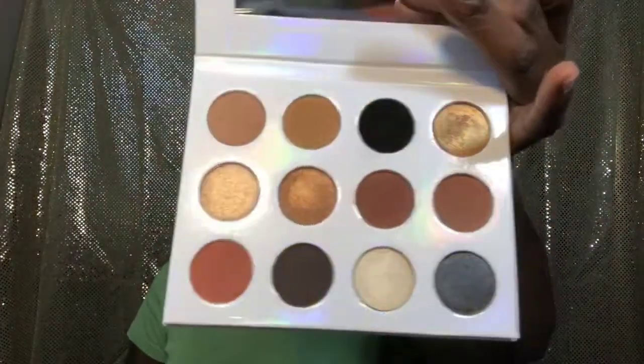The color payoff in this though was really, really nice. Like you can tell I used it, but I didn't have to really dig in any of the colors. This would be something that I could actually use for an everyday toned down look, or as you can tell, I could use it for something that's more event friendly. Because this is a nice Thanksgiving, Christmassy, we are going somewhere nice look. And it's sometimes hard to get that out of a palette.